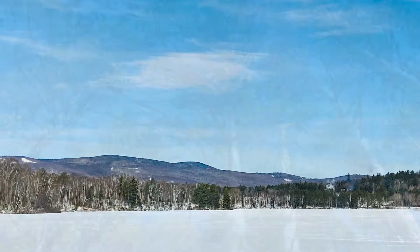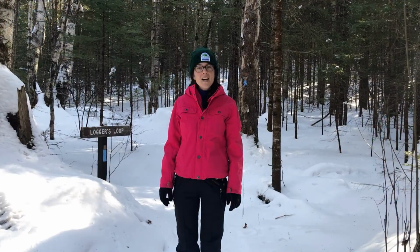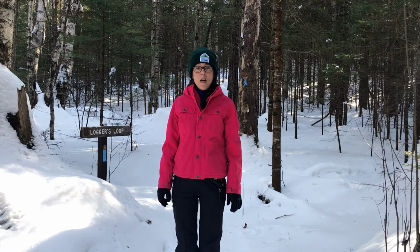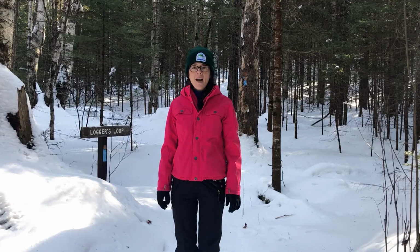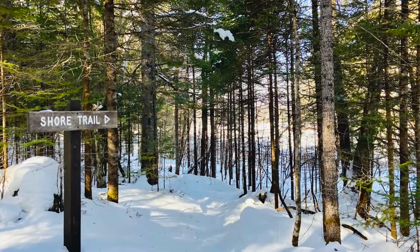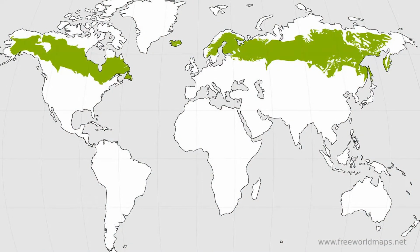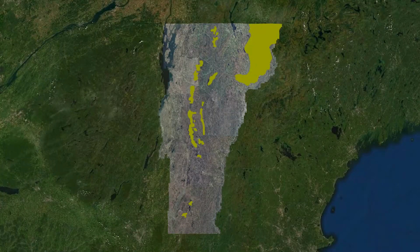And today we're going to explore how plants and animals have survived turbulent times in this place and built resiliency and deep roots in the landscape. One thing that's really unique about Brighton State Park is that we have the uncommon Boreal Forest here. Now, worldwide, the Boreal Forest is the most common plant community, but in Vermont, it's very rare.